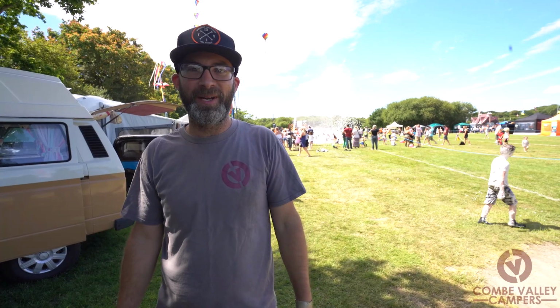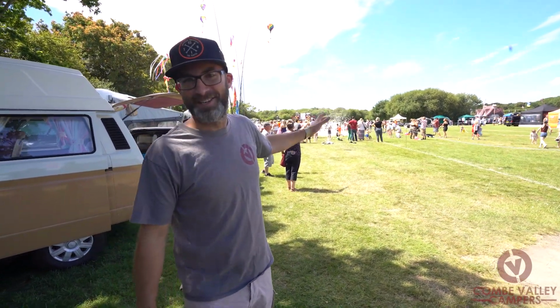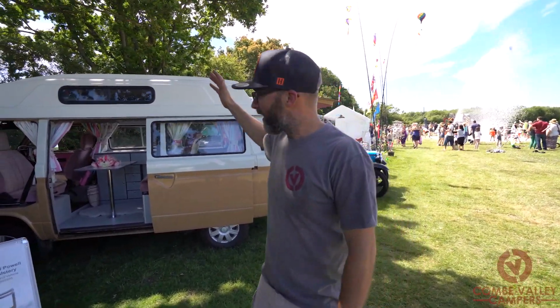This weekend we are attending the Camper Marmalade Show in East Sussex. As you can see in the background, the sun is shining, you've got all the kids playing around with the foam supplied by the fire brigade, and we're here trading. We've got a van we've just built, and that's being displayed.